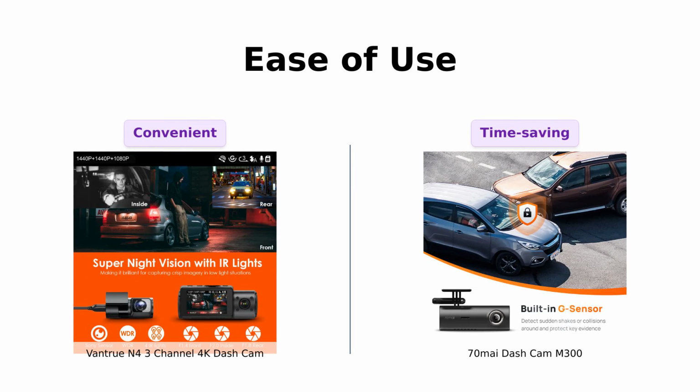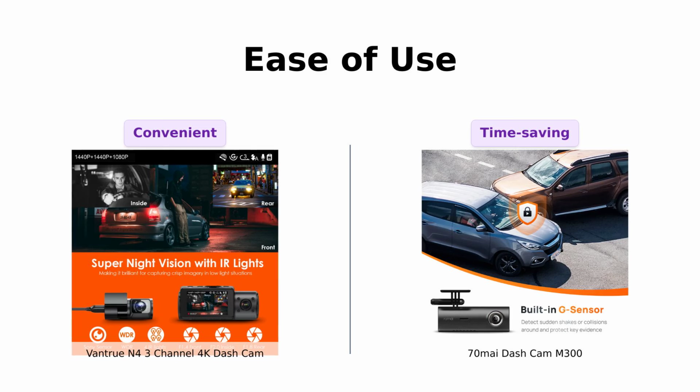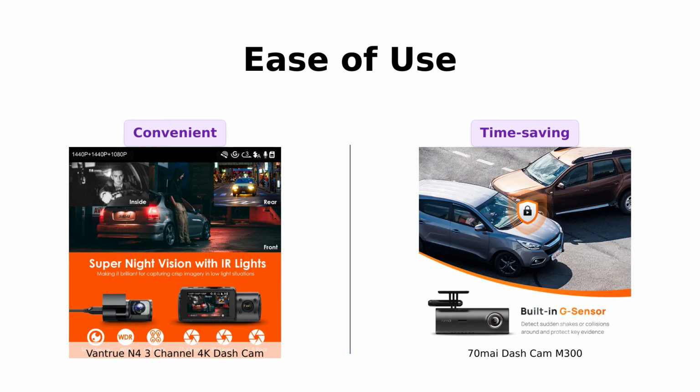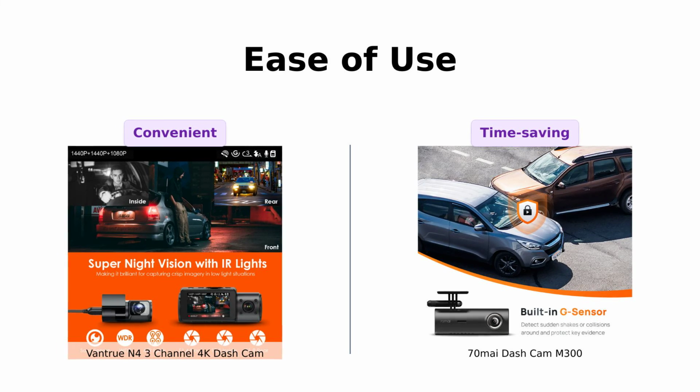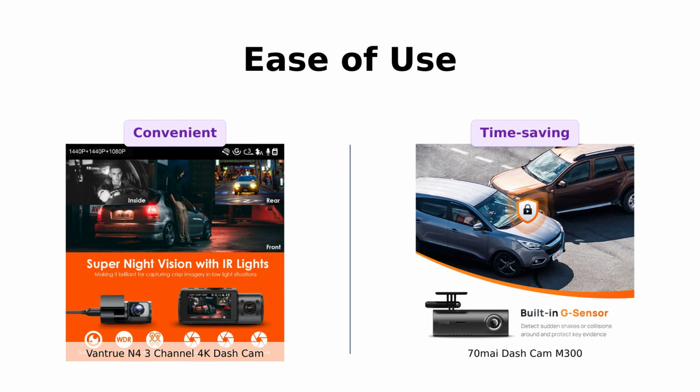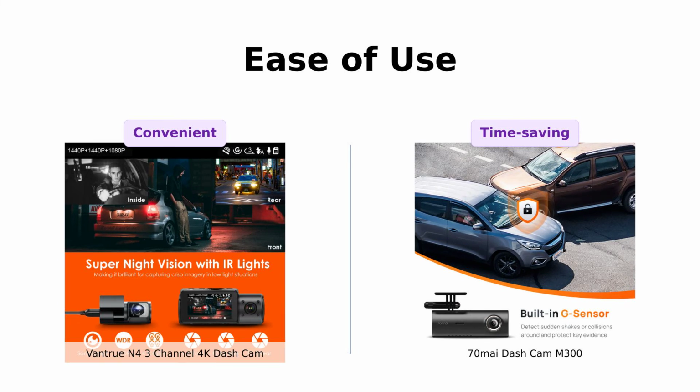And the 70mai M300? Well, it's no slouch either. With its time-lapse recording feature, you can compress hours of surveillance footage into minutes. So even if you're parked for a long time, you can quickly catch any crucial events without sitting through hours of footage. It's like having a fast-forward button for your dash cam.